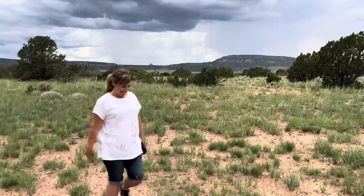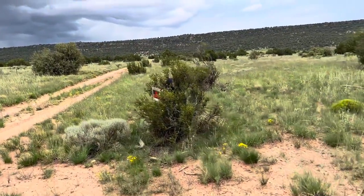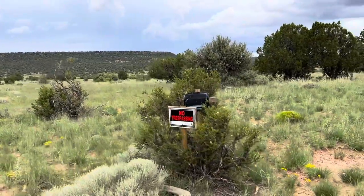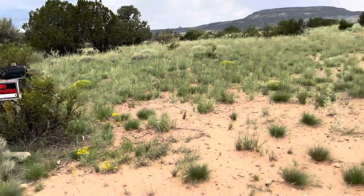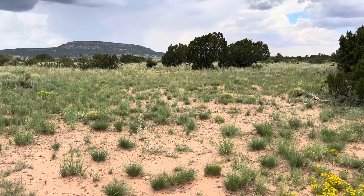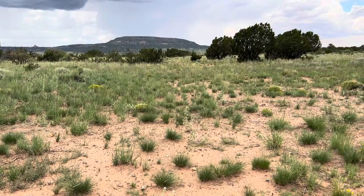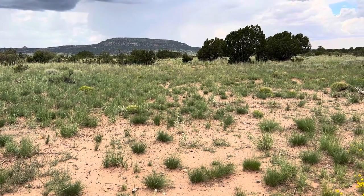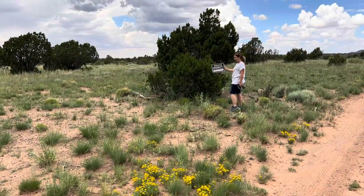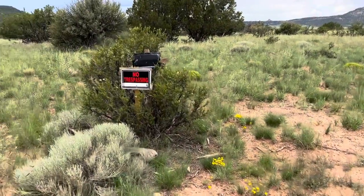Mm-hmm. Perfect. Yeah, it's marked here, and I didn't understand why this would be here, but that must be their marking spot for their road, because this looks like it's all been cleared. Yeah. A long time ago, obviously. But that looks like a newer sign. Should I put this over here somewhere so we know it's like... Or do you want to put it down in the front? Let's put it down the front.